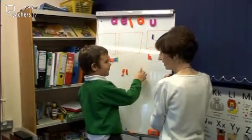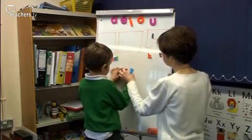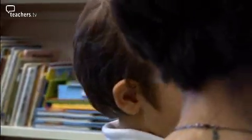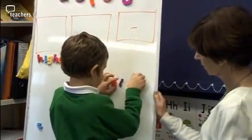Physically, it's quite good to get up out of your seat and move over to the board, and it also brings variety to the lesson. It's like one section's finished, we're moving on to the next section. I'm going to jumble it up. Make me kite. Also, they learn a lot from actually moving the plastic letters.